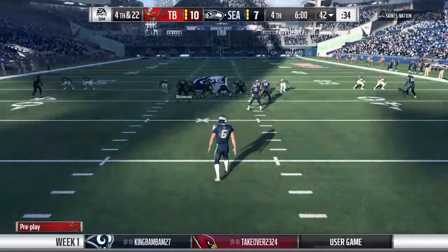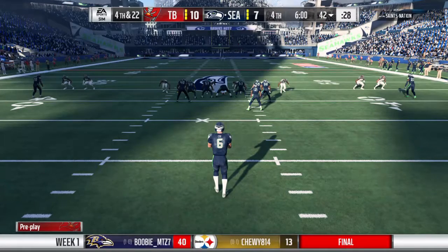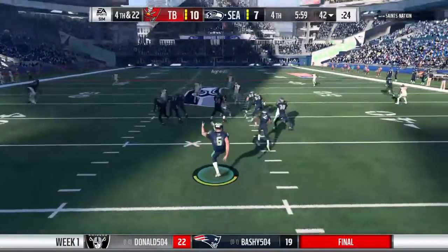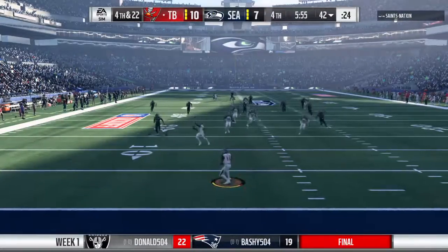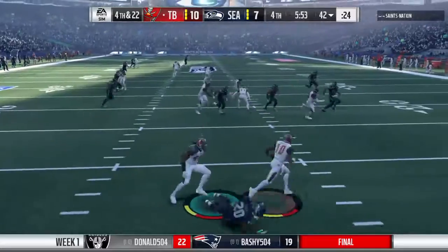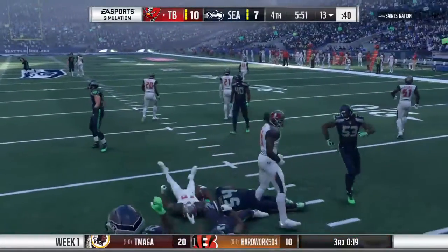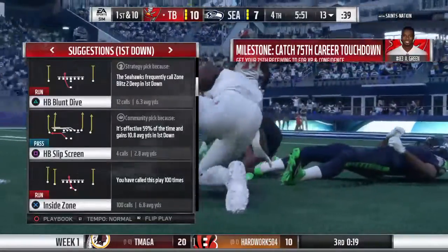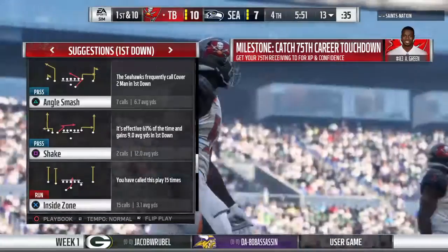The Seahawks send out their punter as he'll come on to kick this one away. He'll field this at the 5. 51 yards on the punt there. And the Bucs are going to take over 1st and 10 deep in their own territory.